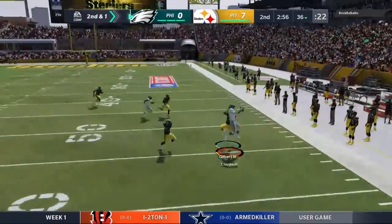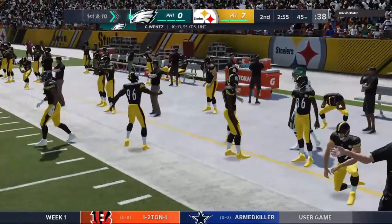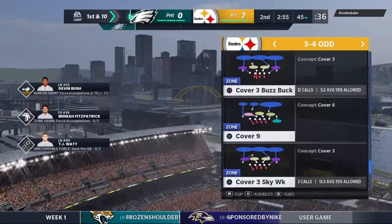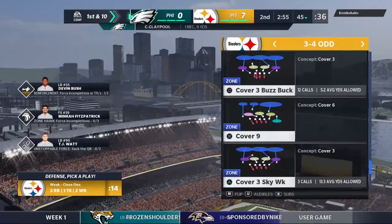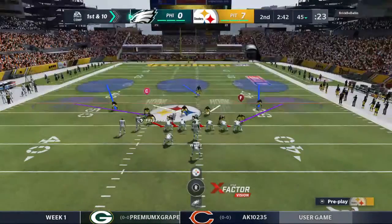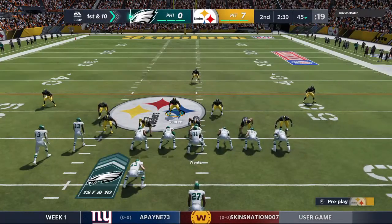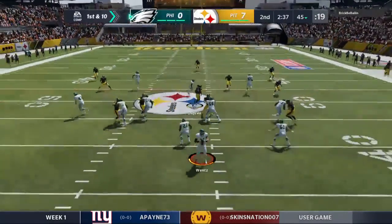There's a ball thrown right side and complete. And he'll go out of bounds. It appears right at the 45. 9 yards to pick up there, and it's a first down. And an Eagle first down. 46 down, man. 5-4. Now Wentz.